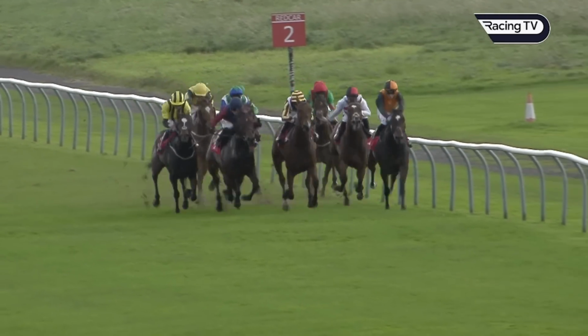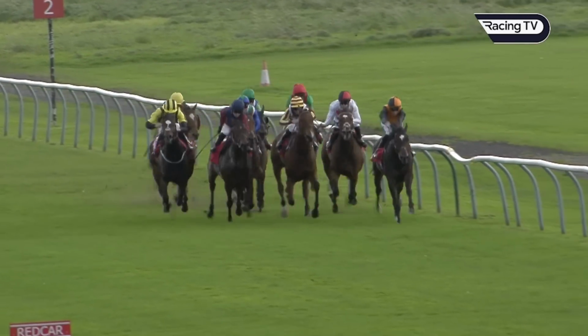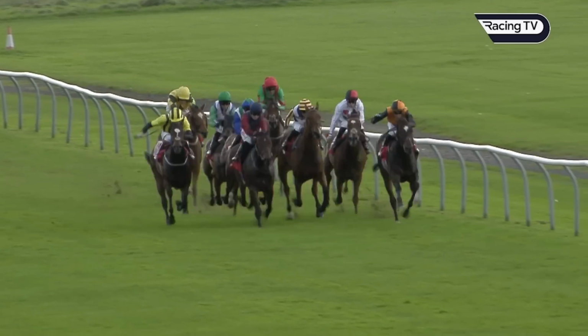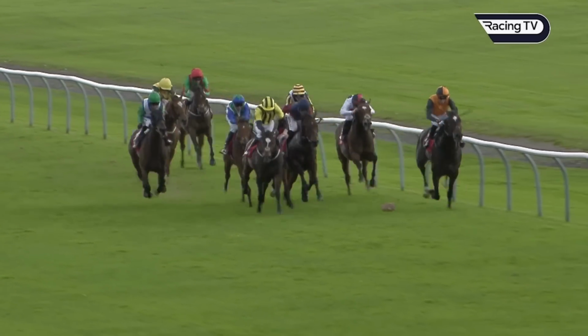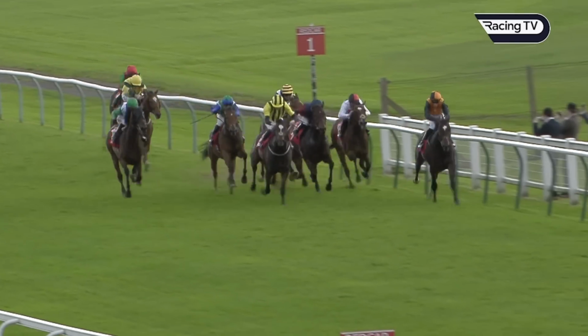But just talk us through this, gents, Awal and Johan. Yeah, so Johan won this two years ago. He's got a terrific record when fresh. He won the mile at Goodwood last year as well, didn't he? In the maroon and dark blue. Yeah, and Awal's on the rail.